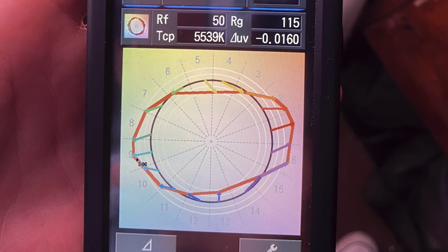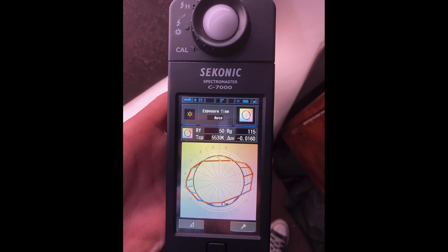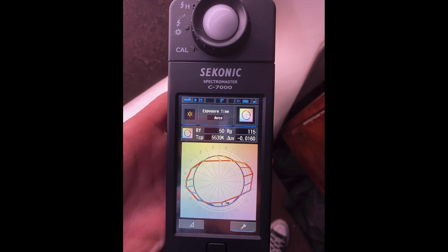Look at the teals. The teals are completely oversaturated. And the same thing with the oranges. Orange and teal are being super saturated, and yellows are being crushed down, desaturated, and same with purples. It's very bizarre. So you're setting yourself up for a world of pain. And even if you do know how to color correct that, it's still not gonna be easy. You're still gonna have to do global as well as local changes.